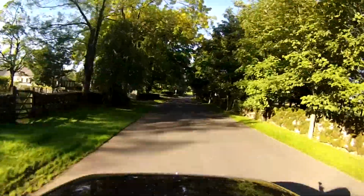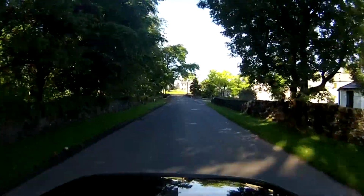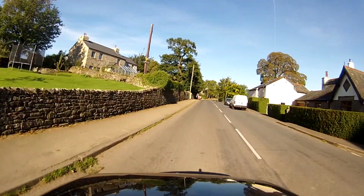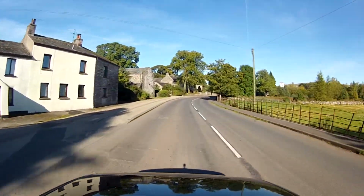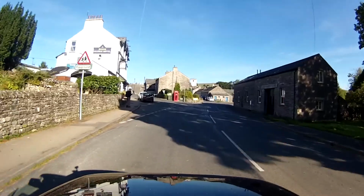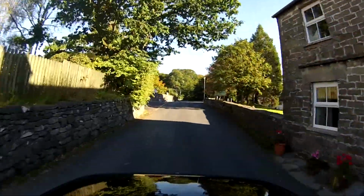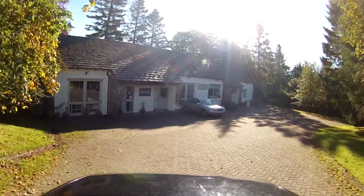So we're now just in the village of Orton, which has a lovely tea room. And I'm going there right now, because I fancy a nice early morning cup of tea and a slice of cake. And here it is in Silver Yard, right in front of us.